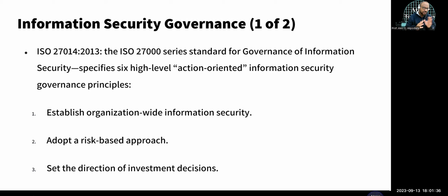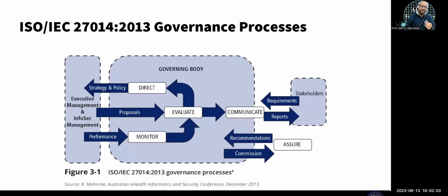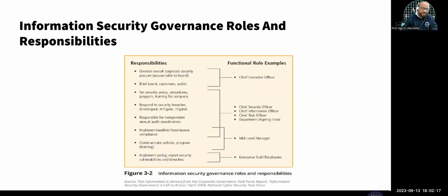So we have what's called ISO 27001, part of the 2700 series. This has to do with the standards for governance of information security. We talk about these six high-level action-oriented governance principles, including establishing organization-wide information security, adopting a risk-based approach, and setting the direction for investment decisions. So when you see this governance process, you go all the way from the left side to the right side, including executive management, and going all the way to what I call the stakeholders. So this is from ISO standards.